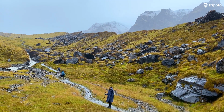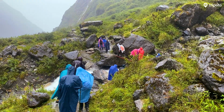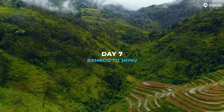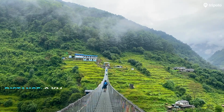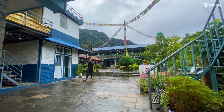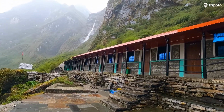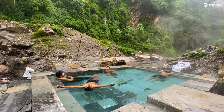After having ascended across the glacier and steep ice, you later depart from the Annapurna sanctuary to trek down all the way to Bamboo. Day 7. Bamboo to Jhinu. Altitude 5,659 feet, distance 9 kilometers, duration 4 hours. After 6 days of strenuous trekking, let your feet be soothed by heading to the Jhinu hot springs, a natural remedy for all your tiredness.